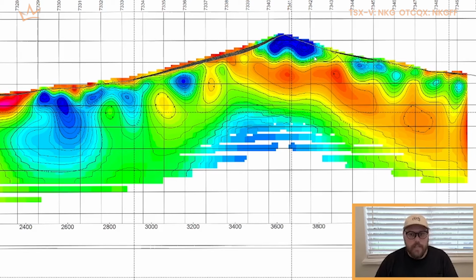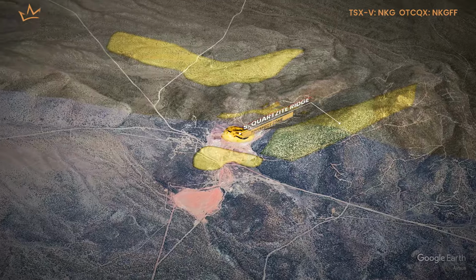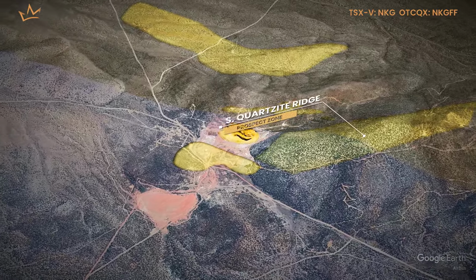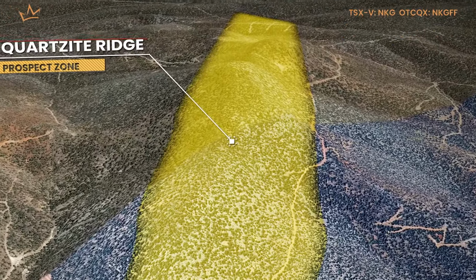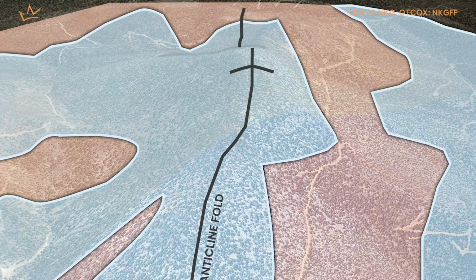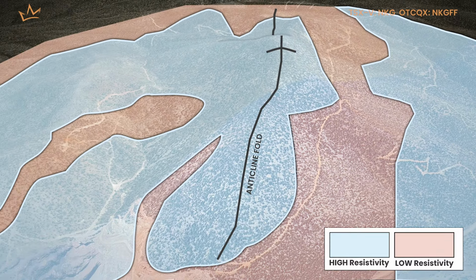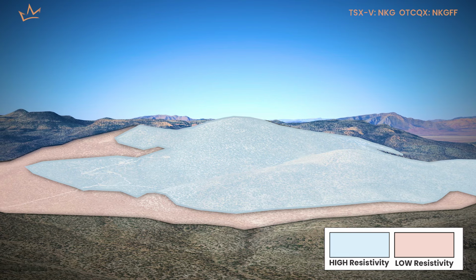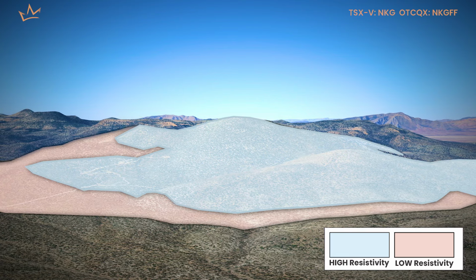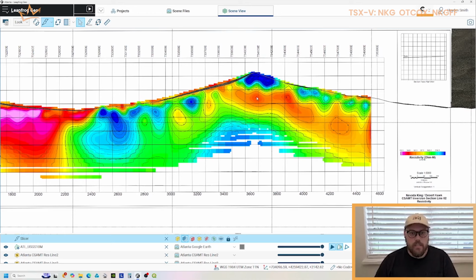And it's also pretty inaccessible, and that's why it's been something that hasn't been on priority lists for past explorers to test this as a target, because CSAMT wasn't done at that time, and they didn't know that there was potential sources beneath this quartzite ridge. And so knowing what we know now with our major CSAMT phase 1 and phase 2 programs is that is indeed not correct, and that there is potential for mineralization beneath this South Quartzite Ridge target.